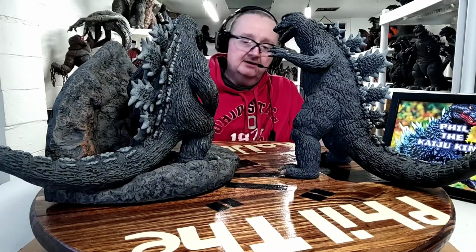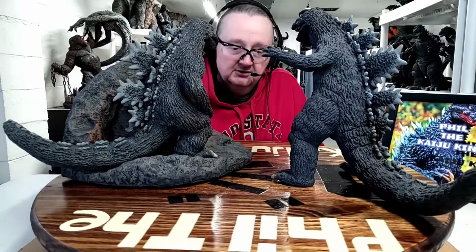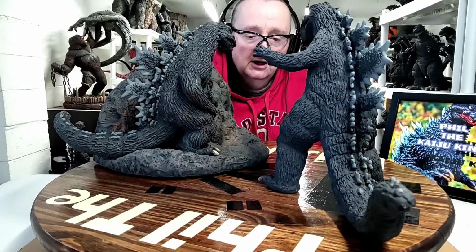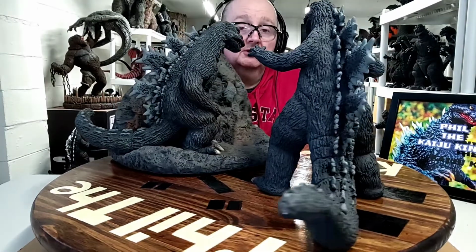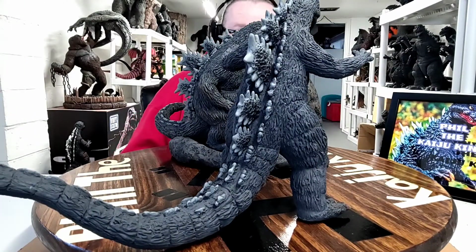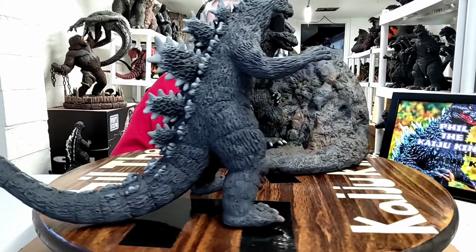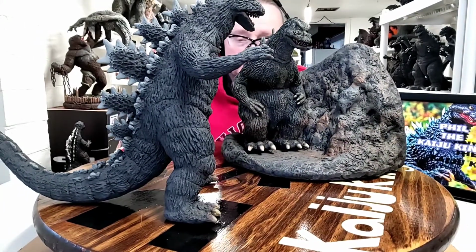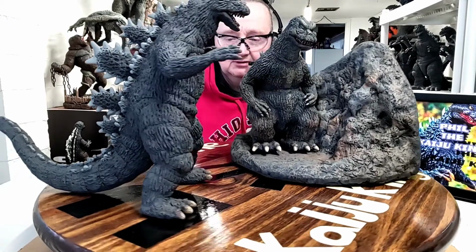I'm going to be glad to add some X Plus love to the 66 Godzilla 30 centimeter scale. I think it looks really unique and cool. They should do more sculpts like this with the combination capturing a fight scene from the films. I think it's a good idea myself. I think it's a little over $400 US, so it's a little pricey, but you're getting practically two figures there.